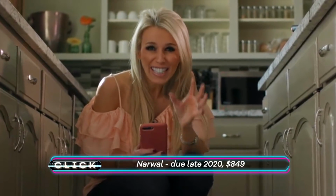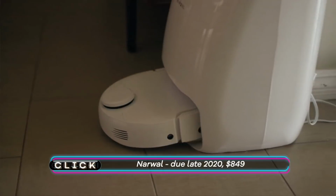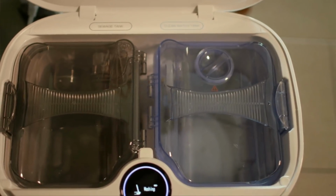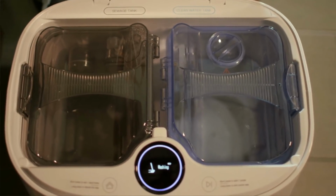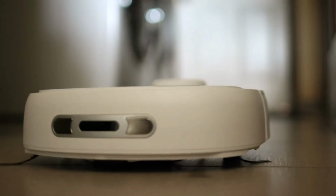Whilst it does have a seriously hefty price tag, what makes this device different to other similar ones is its ability to self-clean. Once it's made its way back to its base station, there's one section of clean water and another section that will become dirty water after those mops have been washed. Now it'll need to do that after every 30 square metres of cleaning, so that really is a fair bit. That's quite a lot of goes around this kitchen.